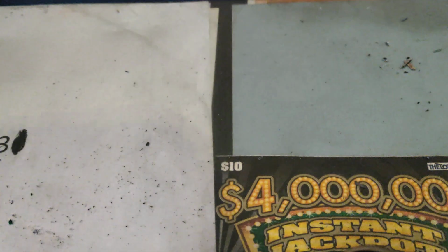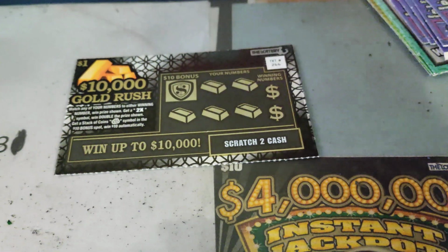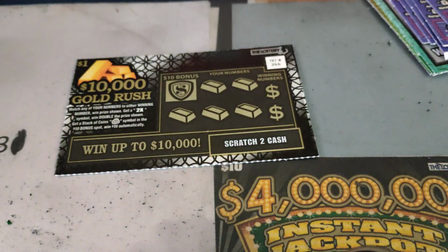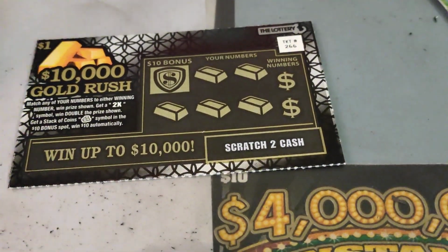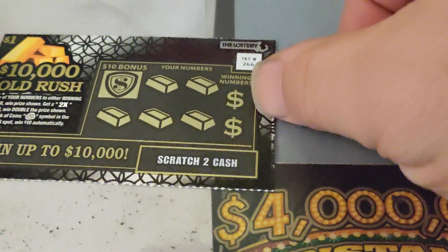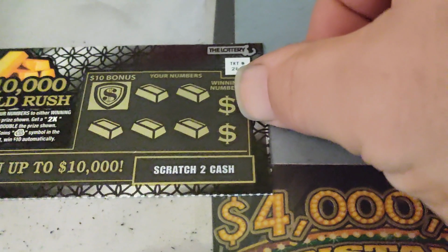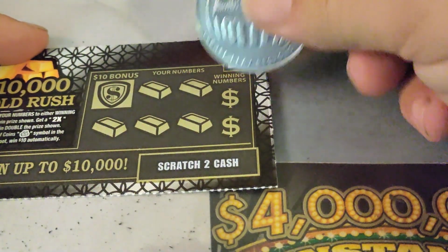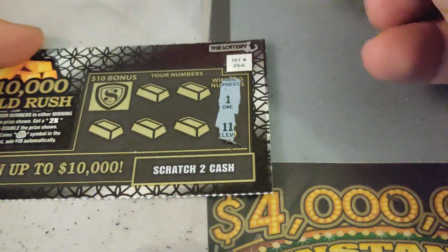Let's start scratching some tickets. So we're going to start with our 10 $1 tickets. We'll start with 5 of these fantastic black tickets as well. They're $10,000 Gold Rush. Let's zoom in a little on this sucker so you guys can see what's going on. We are looking to match a number. If we get a stack of coins and that bonus symbol up there, then that would be 10 bucks. Otherwise, the only other symbol would be a 2x symbol. See if we can get any of those. Or just a single match for 10 G's on a $1 ticket. That would be something.